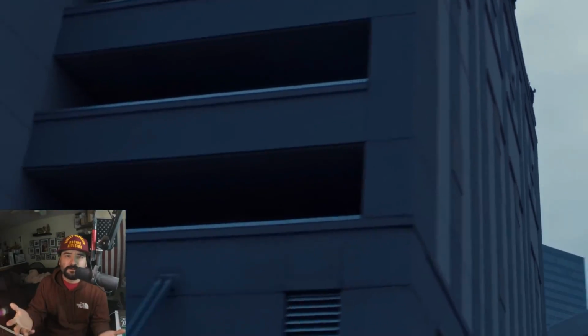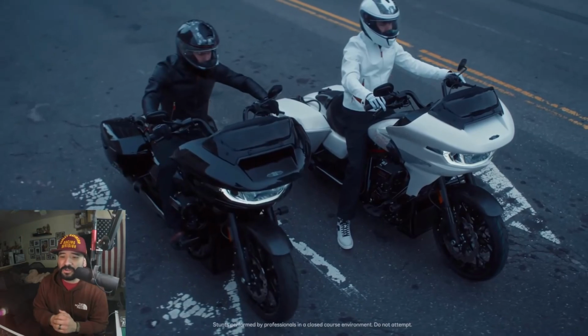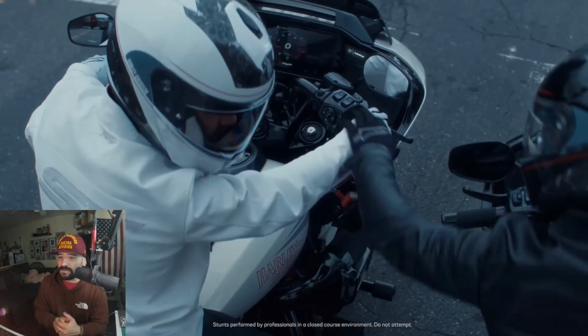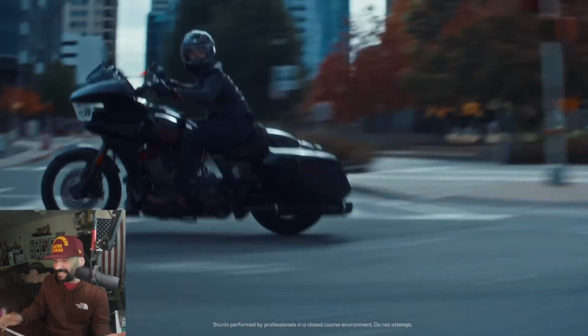It's a good-looking bike. You guys already saw my reactions. I think it looks fantastic. It looks amazing. Other than, you know, the new Road Glide shark nose fairing, for the most part, it's a good looking bike. I mean, they have them in two different colors. Great overall, of course. But I mean, is this really $17,000 over your standard Road Glide? I mean, how is this $17,000?